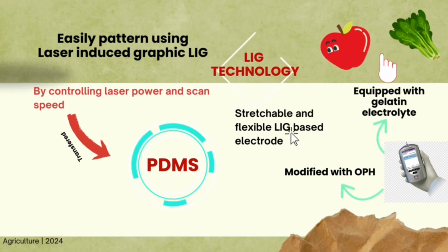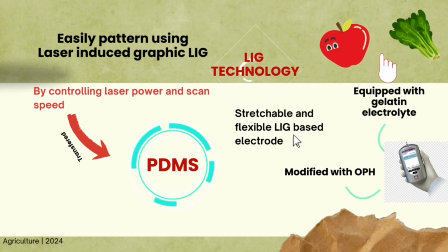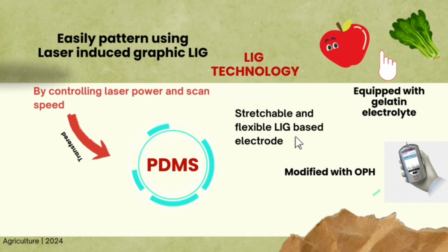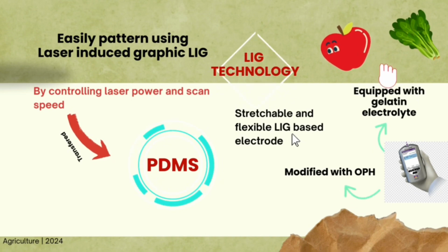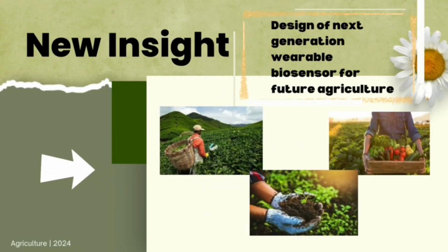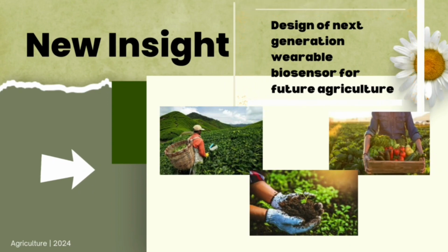The smart plant-wearable biosensor modified with OPH and equipped with gelatin electrolyte can be attached to the surface of agricultural products such as spinach leaf and apples. This allows real-time or on-site analysis of methyl parathion by chemical detection of the hydrolysis product. This will give us new insights into the design of next-generation wearable biosensors for future agriculture.